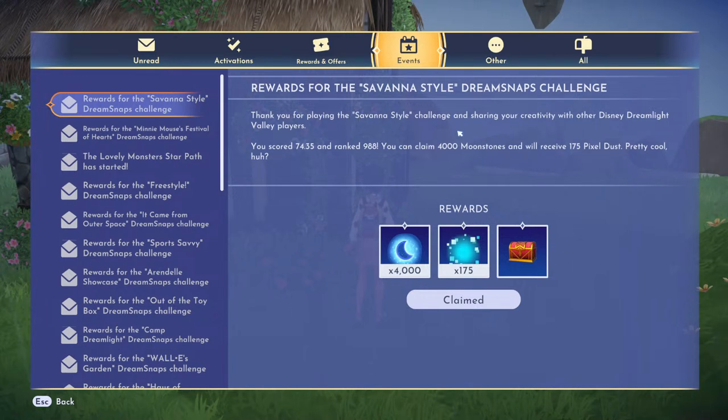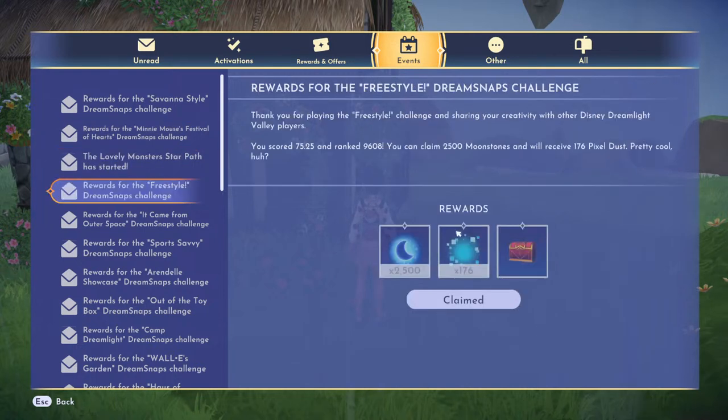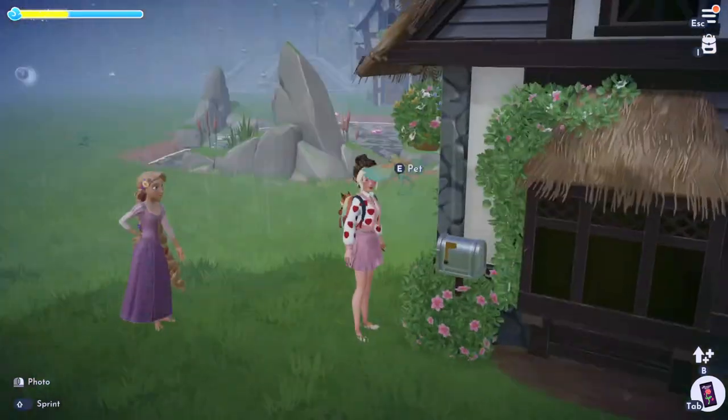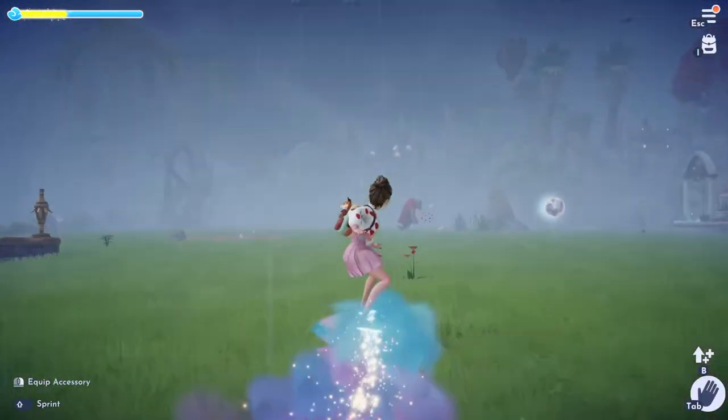ranking, especially because I did the Savannah style dream snap at the end of stream, the last 20 minutes. And I did it so quick and it did really well. I'm happy with that because the Minnie Mouse one, I got 2,500. And then this one, 2,500. So back to 4,000. If you guys want to watch that, I did turn it into a video, the Savannah style one.